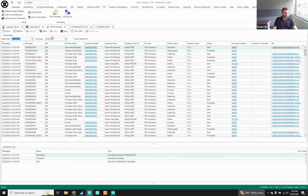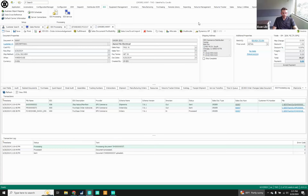Back on the EDI processing screen, again, we can see that information at a more holistic view for all of our various different documents rather than just the individual sales document within the order. I also have visibility here that we made the call to get those labels for that document number 97. When it comes time to invoice our sales documents, we also provide the ability to automatically send that 810 advanced invoice out to our trading partners via SalesPad's workflow engine.